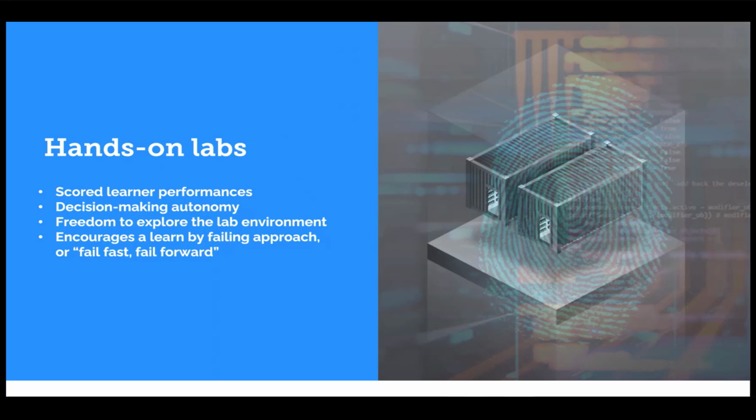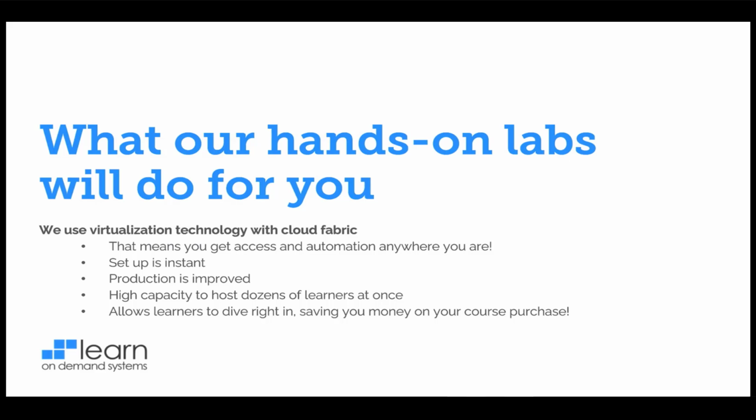We believe that by incorporating facets such as scored learner performances, decision-making autonomy, and freedom to explore the lab environment provides a fail-forward, fail-fast opportunity. We believe that with the fail-forward, fail-fast, failure is not a loss, but a gain. With our hands-on labs, we applaud our learners who tackle their failures as they lead to finding faster routes to success. Failing forward captures the learning experience to advance skills and knowledge, while failing backwards holds the learner in a state of mental holding patterns, frequently dwelling rather than problem solving.